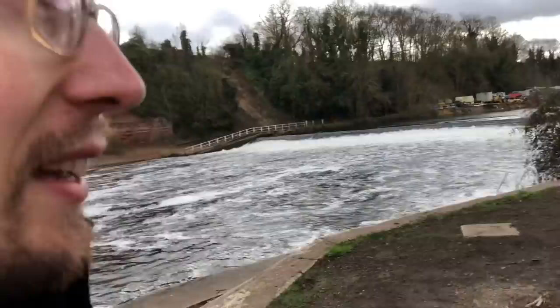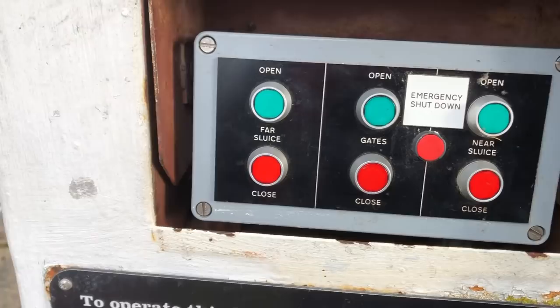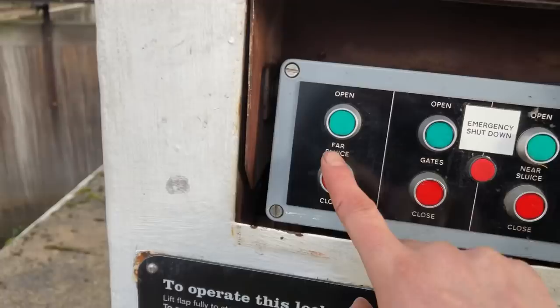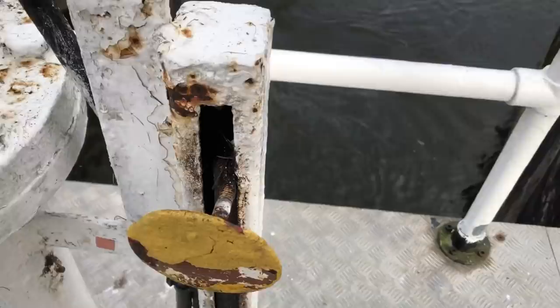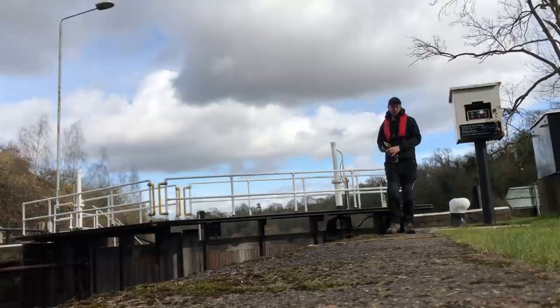Right, here we are. Now, to open this lock, what I'm going to do is first make sure the water is equalised, so both sides are the same, so I'd open the sluices on either side, so that's the far side, and the near one is this one here. And then once that's equalised, the water's the same level, I can open the gates, just push and hold until they're completely open.